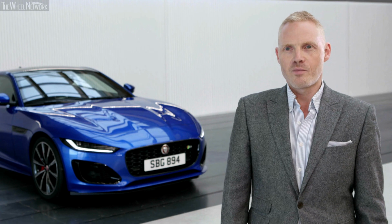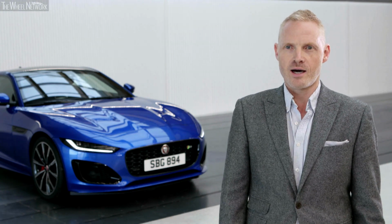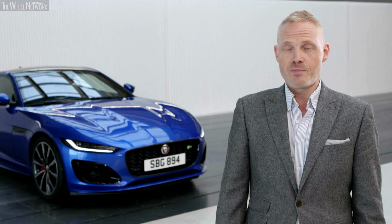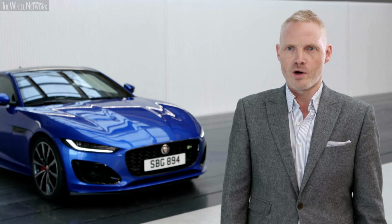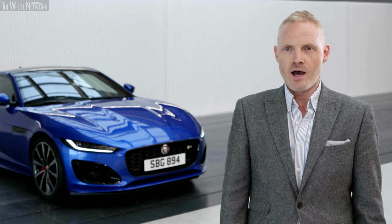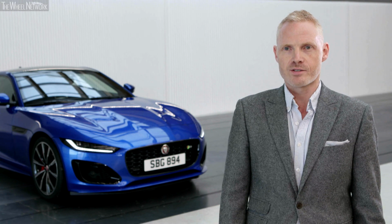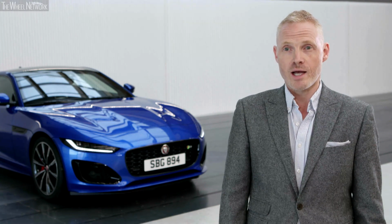On the new F-Type, we've had the opportunity to completely change the whole front ends of the car. From the A-pillar forward, so it's got a new bonnet, all new bumpers, it's got new wheels, fenders, and we've got new rear ends with the new signature lamps at the rear as well. So it's quite a substantial change to the car design-wise.